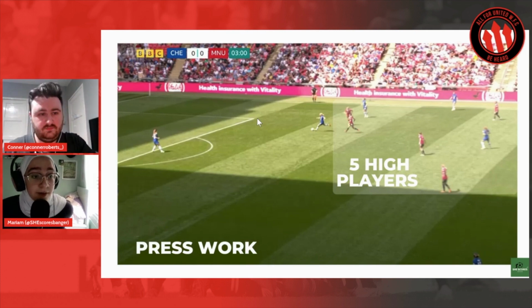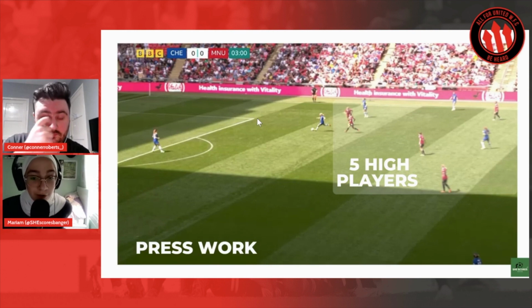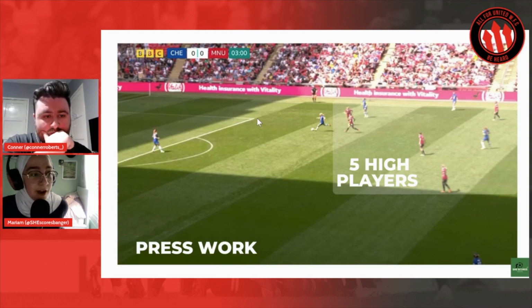Yep. Quite impressively, you can tell United were trying to win the ball quite high up on the pitch. Again, a very courageous thing to do against a team like Chelsea. And this probably caught Chelsea a little bit off guard as well, because they were falling into it. You can tell 5 players up very high. I think that's probably Aaron Cuthbert trying to go backwards.